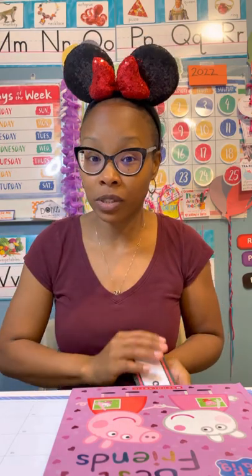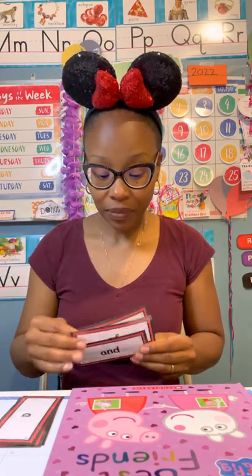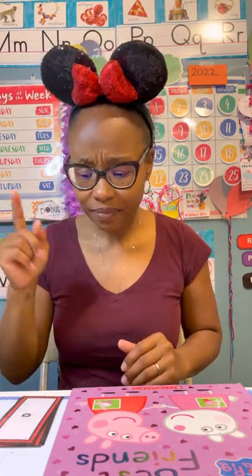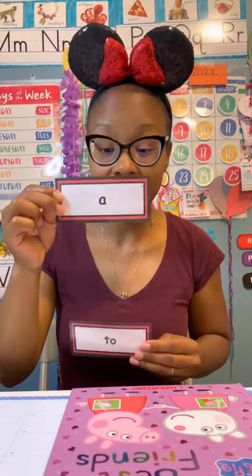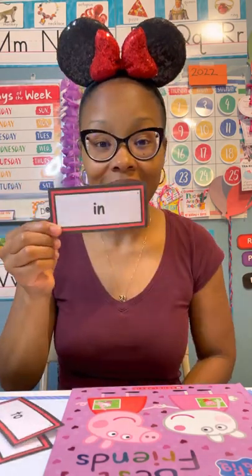Now, I have three brand new sight words for today. I'm going to go over our three from the last time. We have the, T-H-E, of, O-F, and, A-N-D. Those are our sight words from the previous weeks. Now, these are our new sight words. A, just the letter A. Yes, that is a sight word. Two, T-O, two. And I-N.